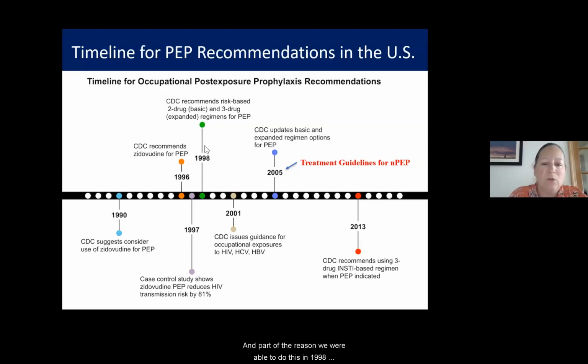And part of the reason we were able to do this in 1998 with these combinations was, bear in mind that HAART, or highly active antiretroviral therapy for HIV, became widely available in 1996 with the use of the protease inhibitors. The widely used protease inhibitor indinavir was actually FDA approved in 1996, allowing for more than the single AZT to be utilized as part of this process.